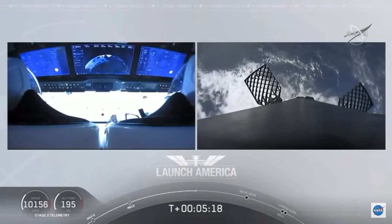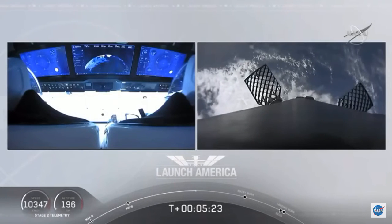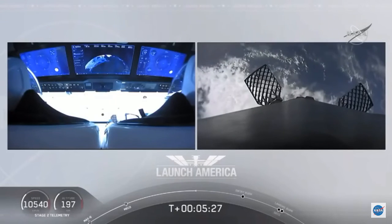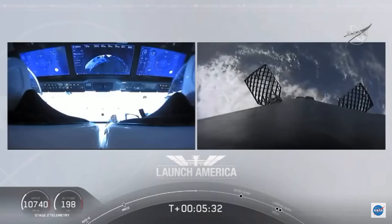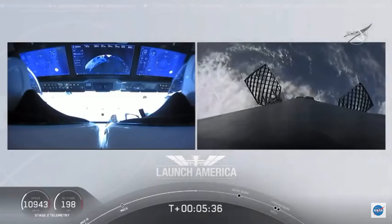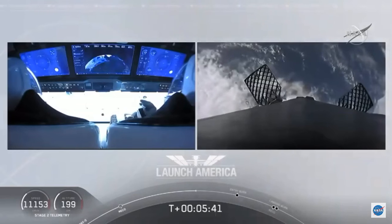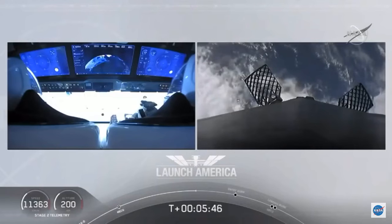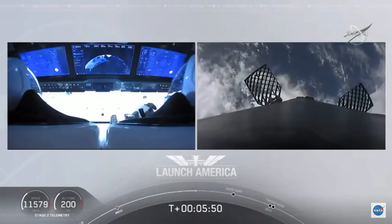And while they continue uphill, looks like we are getting a view of the first stage as well. Yep, on your right screen, you can see that first stage with the grid fins deployed. It's making its way back to attempt to land on our drone ship, Of Course, I Still Love You today. And we're just about a couple minutes away from the entry burn, and that's where 3 of the 9 Merlin engines do ignite to help slow the vehicle down as it re-enters back into the Earth's atmosphere. And then after the entry burn will be the landing burn, which is just a single engine burn.